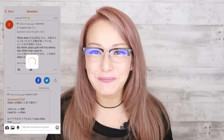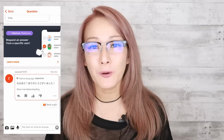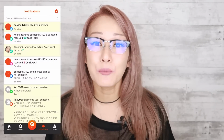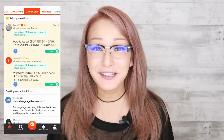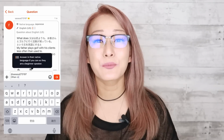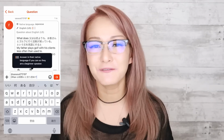Getting back on topic, HiNative also has a fun point system where if you answer questions posed by others or if you help correct sentences for them, you'll gain points which reflect how proficient you are in that language. So everyone is incentivized to correct and teach each other. You'll see a surprising amount of very useful interactions between fellow users.